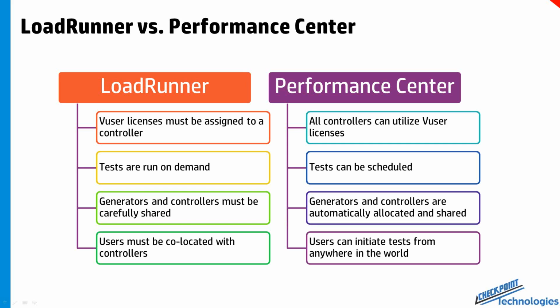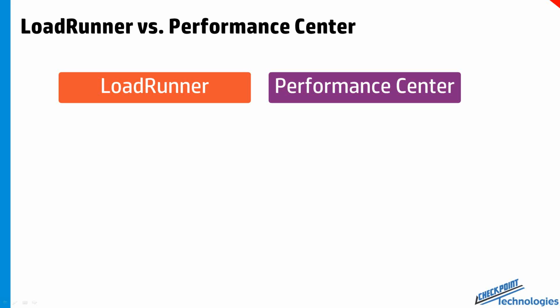That's one of the main differences between Performance Center and LoadRunner: with Performance Center, the users can initiate the test from anywhere. I could be in Charlotte, I could be in Phoenix, I could be in Shanghai. It doesn't matter where I am, I can execute a test on any controller and any hardware that's tied to the Performance Center system. So it's truly a global system that allows us to run tests from anywhere.